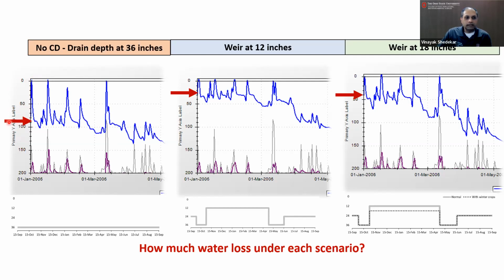So the drain depth is set at about 3 feet. And you can see the water table after any rain event, the gray lines are rainfall. Any rain event, the water table does go up, but it wants to come back to that 3-foot depth in general. So on average, it is staying at 3 feet. Once in a while in spring, it's going to go up to the surface, come back in a day or two.